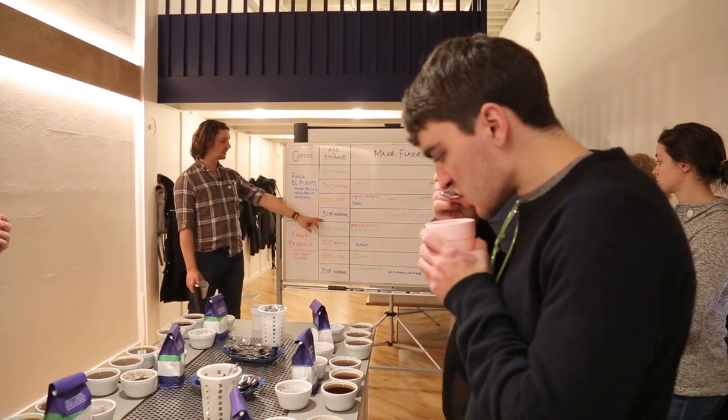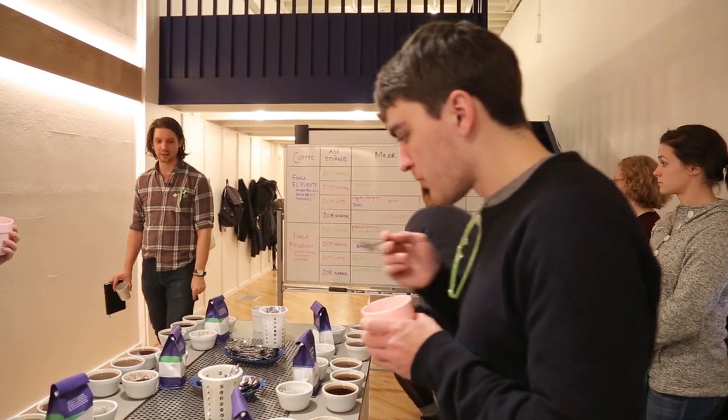So this was that same coffee in a freezer. Did it help preserve it? Just kind of cut it out. And then we took it out of the vacuum sealed bag for this one and just exposed it to the elements. And then this is fresh crop, which was vacuum sealed in Honduras. So this is as good as it's going to get for that one. That was so delicious.